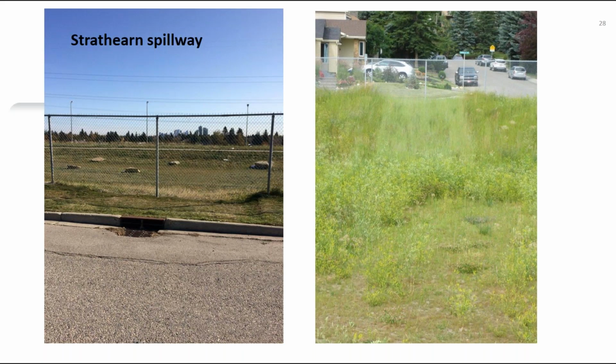And then just 2 different views of the spillway. So this is looking east. We just have the standard curb and then a boulevard area by the fence. So before, water would actually pond up above that standard curb and then spill over into the pond. And then we haven't seen that occur since construction of this retrofitted dry pond.